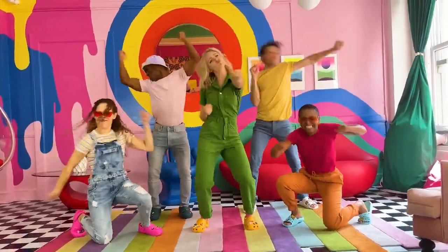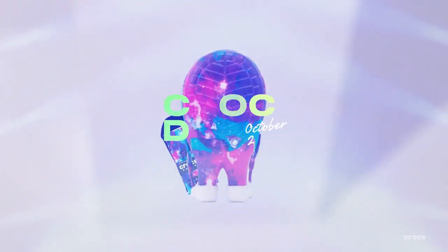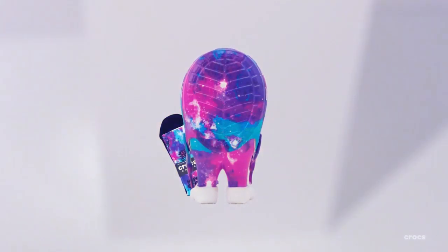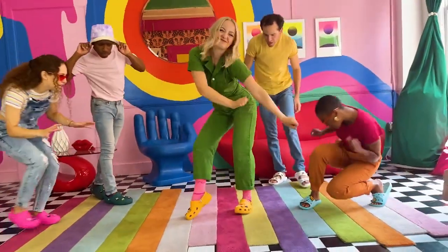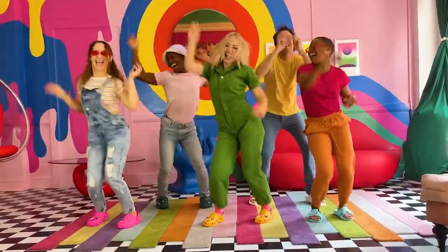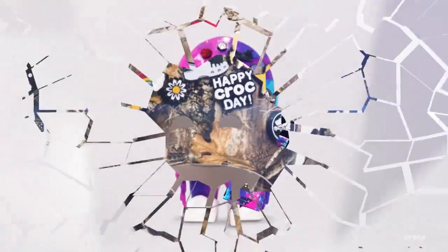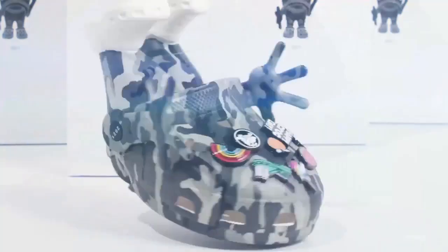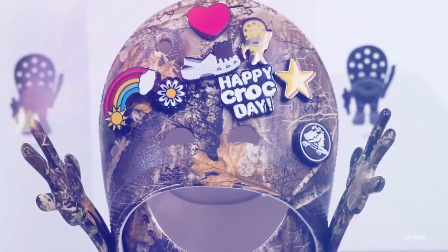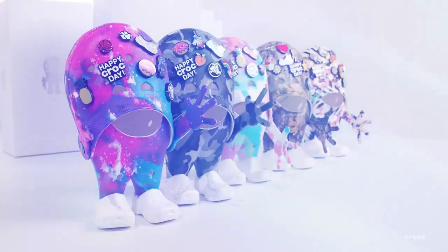Today, we've got some exciting footwear news that's bound to stir up some mixed feelings. Crocs, one of the most polarizing shoe brands in the world, has unveiled a new style that'll have you ready to croc and roll on the dance floor. Crocs, known for their love it or hate it clogs and quirky collaborations, is adding a twist to their lineup. On October 5th, the brand introduced their latest creation, the Crocs Classic Cowboy Boot.